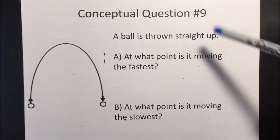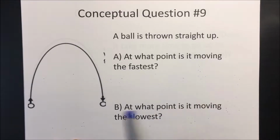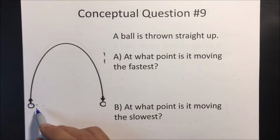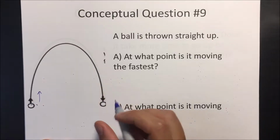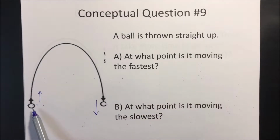A ball is thrown straight up. At what point is it moving the fastest? At what point is it moving the slowest? So this might be a little bit hard. You might just want to throw a ball around, just to see. But what most people think of is either the beginning when it's thrown initially, or at the end when it's coming back down. They're usually thinking that at this point or this point it's going the fastest.